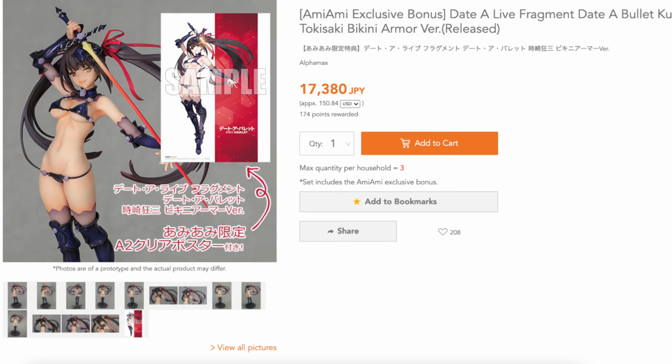So first of all, like I mentioned, I got this from Amiami. It came in at 17,380 yen, which in British pounds was £111.42, whereas in USD it came in at $150.84. So yeah, she's quite a pricey figure. I got the Amiami exclusive. If I quickly look how much she would have been without the exclusive, 16,160 yen, so about 1,000 yen difference, just over. So it was a no-brainer for me, obviously.